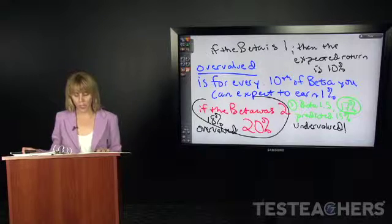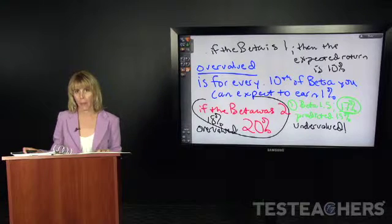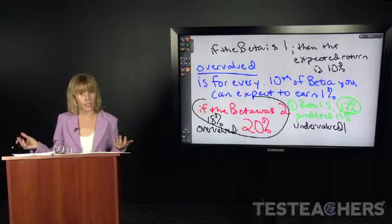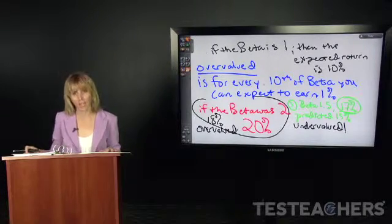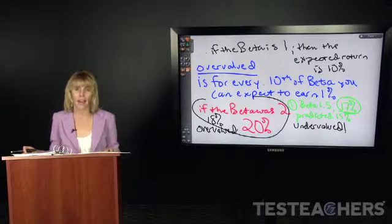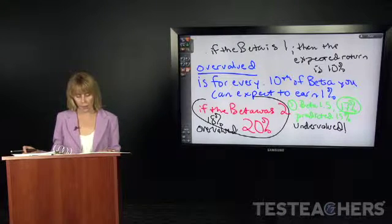What if you chose a stock that had a beta of 2.4 and an actual return of 22%? What would you expect if it was 2.4? The expected earnings would be 24%. Once again, overvalued. So if the actual return is less than the expected return predicted by the capital asset pricing model, then that investment, that security, that portfolio is overvalued.